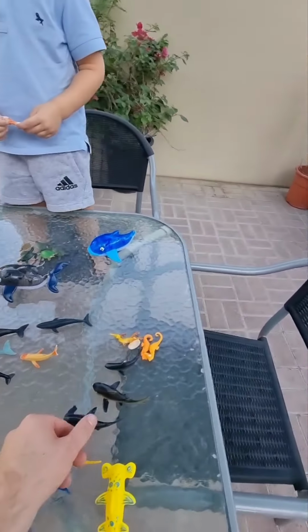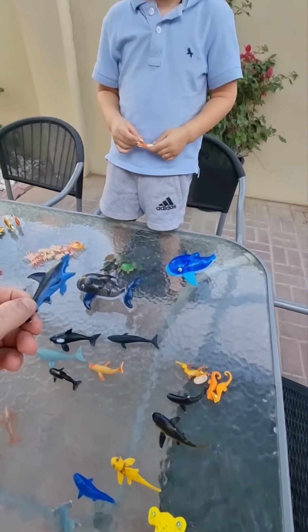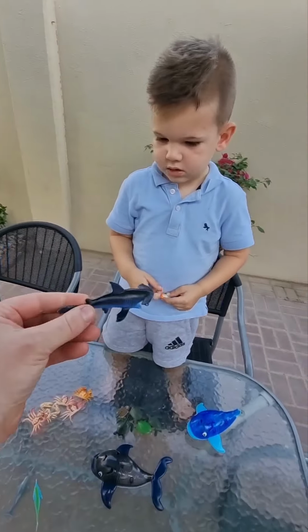1, 2, 3, 4, 5, 6, 7, 8, 9. Wow! Look here, there's so many sharks. Yes. Look at this one. What is this? A hammerhead shark. A hammerhead shark? Turn around the other shark too. Okay, what is this one? Also a hammerhead? Yeah, shark.